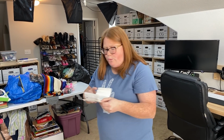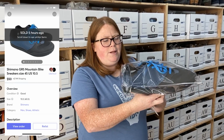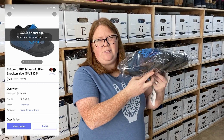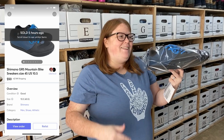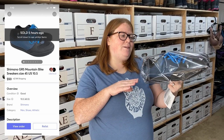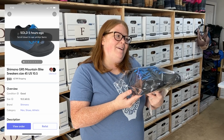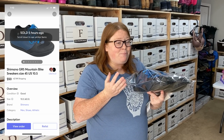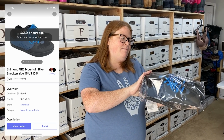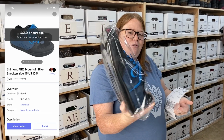Alright, and then these. The brand is, I'm not sure, I think it's Shimano. That brand is normally those bicycle shoes that you put your feet into on your bike. I don't even know how those work. I usually pass on them just because I don't understand them. I don't know if you need a specific bike or what, or how I would list those. I'm sure those sell well too. If anyone can explain to me how bike shoes work, that'd be awesome. But these ones did not have anything like that. They're almost like a skater shoe.